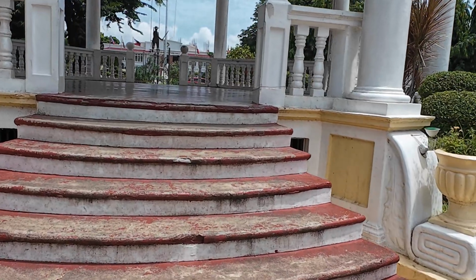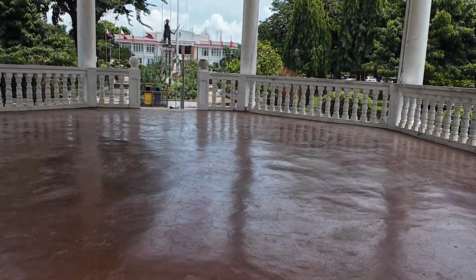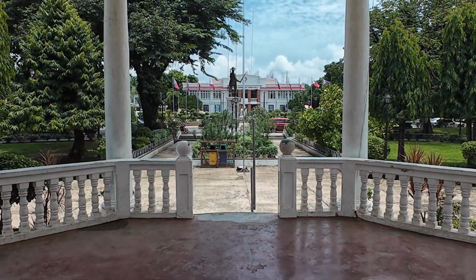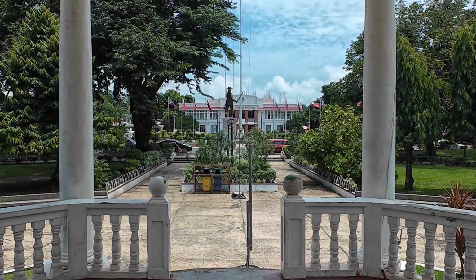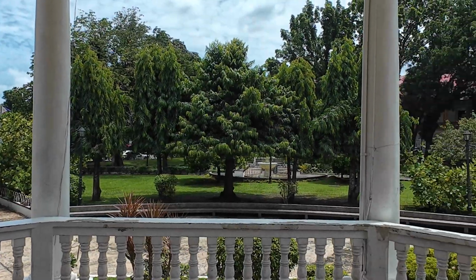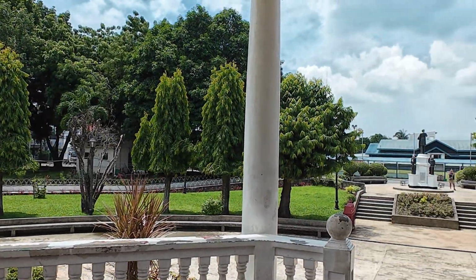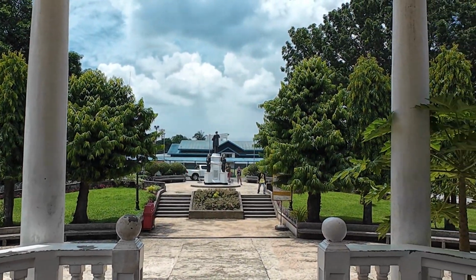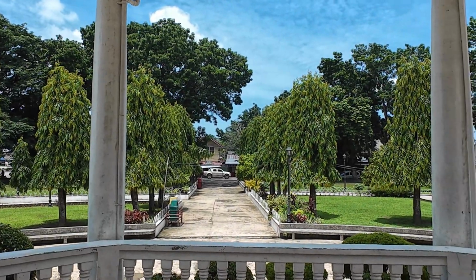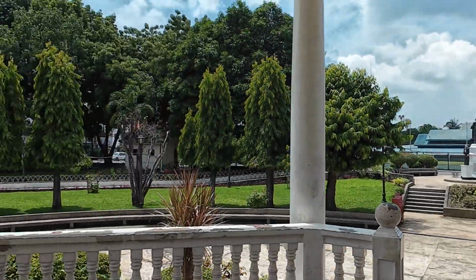So we're going to go up the stairs here. I'll give you a panoramic view here going clockwise. So we started there, spinning around here. There's Jose. Another view here. And I'm going to circle back towards the church.